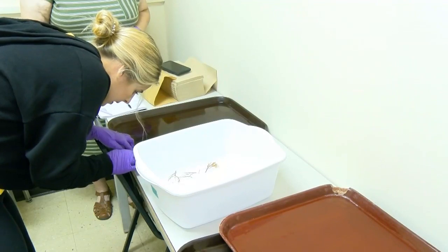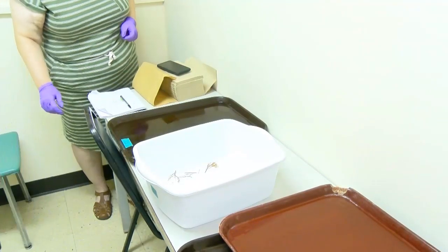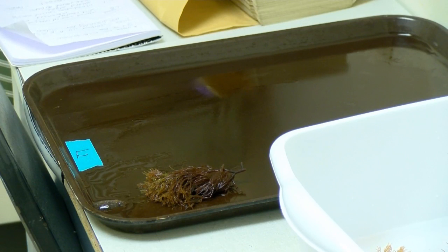The class also works with baby slugs by conditioning them to move towards food. Chunks of food are placed near them on a tray and the students test whether or not they move in the direction of the food. The research team will be showcasing their findings at the academic symposium in the spring.